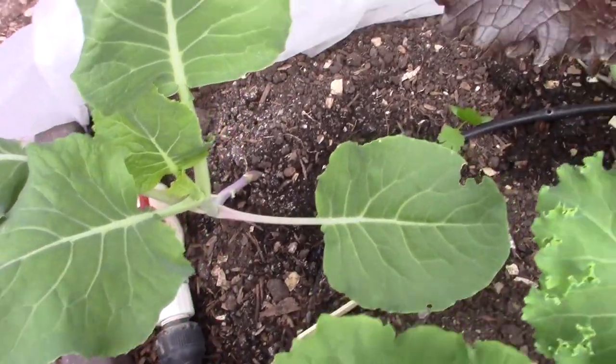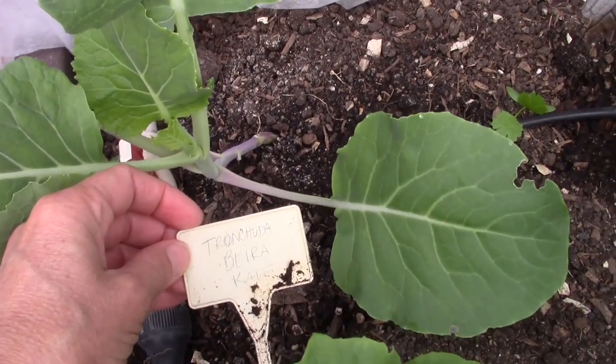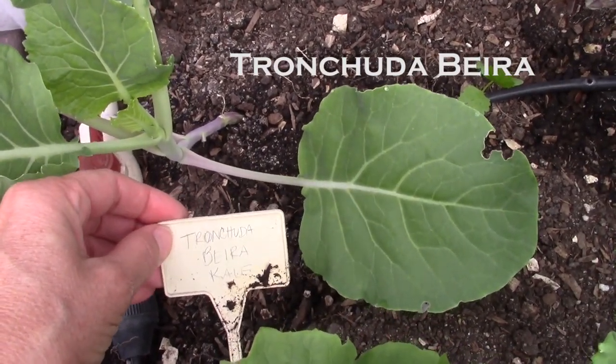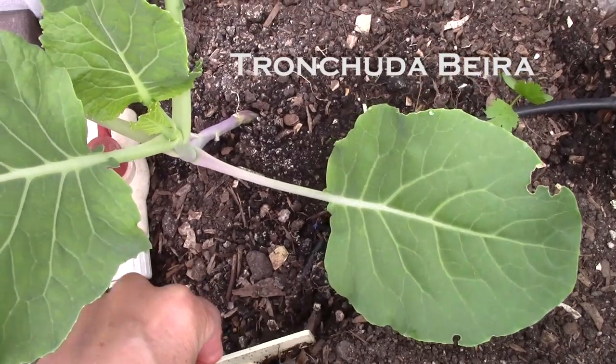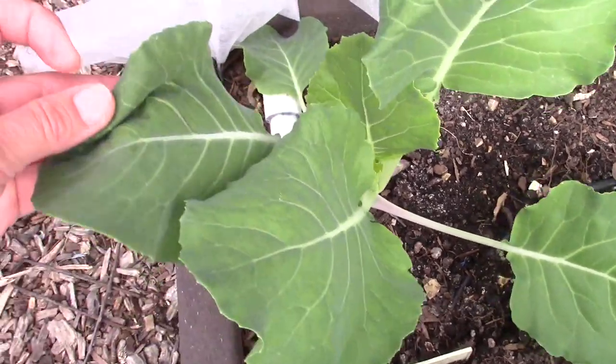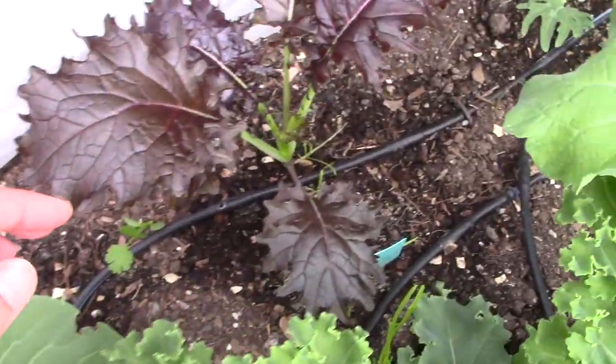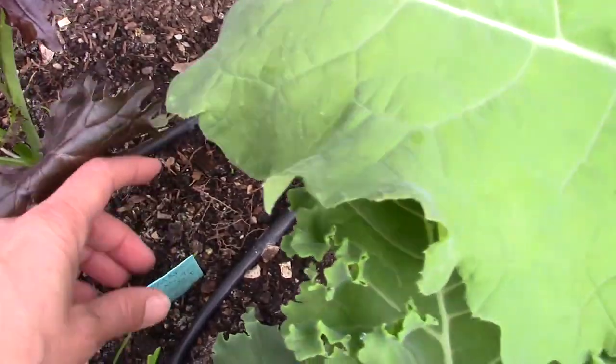This is actually more like a collard than a kale. This is Troncuda Beira kale. It's a Portuguese kale, and like I said, it's more of a collard than a kale. Hardy stems and leaves.